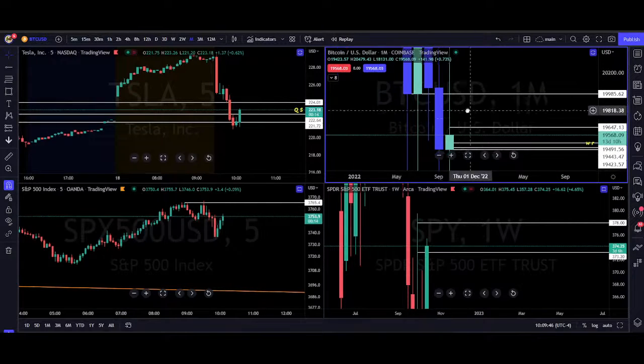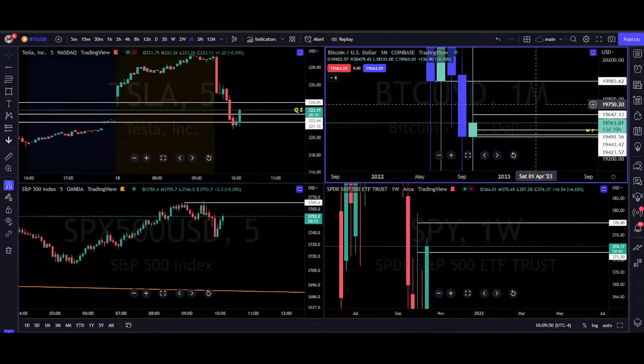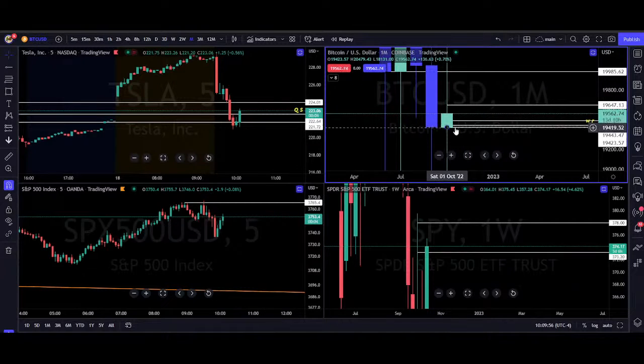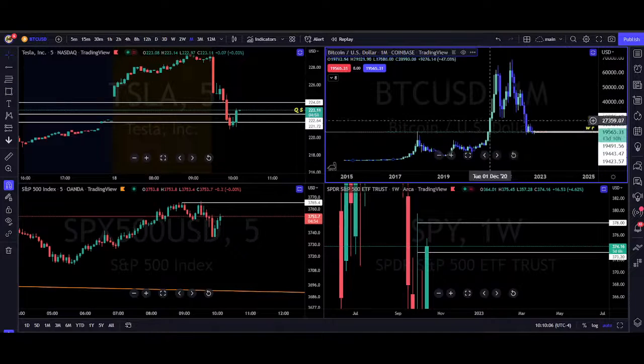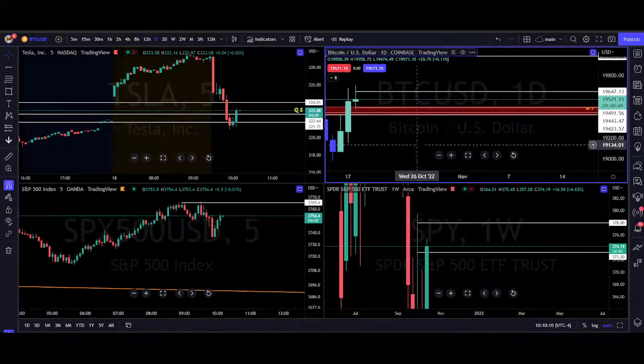It does look like it's still going to go lower. I still am more or less looking for the sell side, but that's that, right? That's the price at which I'm watching very, very heavily. So you could throw a box down there, something like this, right? Just like that. And that's the level we're watching and we're going to be watching moving forward.